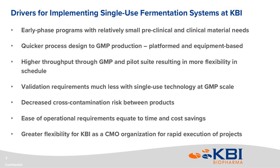So the big question, or decision, is why did we decide to implement single-use fermentation technology here at KBI Boulder? Traditionally, as a stainless suite, people sometimes stay within that realm. The single-use fermentation technology, at the time that we made this decision, which was probably about 2.5 years ago, was new to the industry for fermentation, but we had enough experience with staff, with mammalian cell culture in the past, that we felt confident we could implement single-use technology here on site for many of our clients.